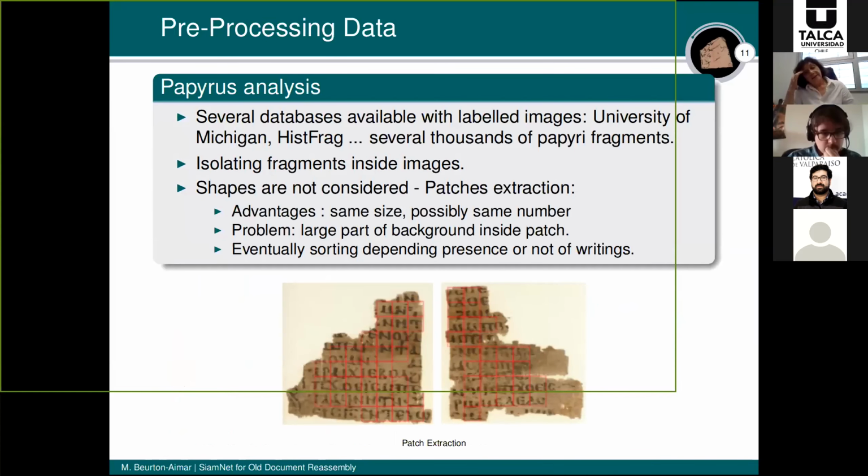Before running the Siamese network, we have to prepare the data. We have databases, that's true. The first one that we used is a Michigan database with several thousands of papyrus fragments. But we have two difficulties to solve. First, in each image, we have several fragments, so we need to isolate each fragment in only one picture. But more important is that most often we have several thousands of fragments, but only 2 or 3, 4, 5, but no more, fragments which are considered as coming together from one papyrus. So you have a lot of pairs which do not belong to the same papyrus, and only a small number of fragments which belong to the same papyrus.